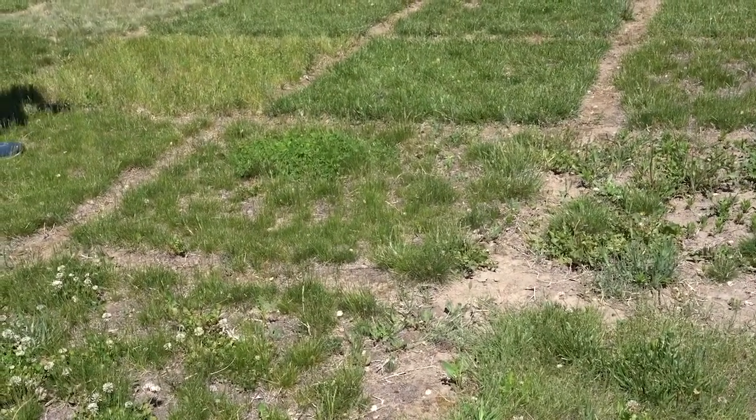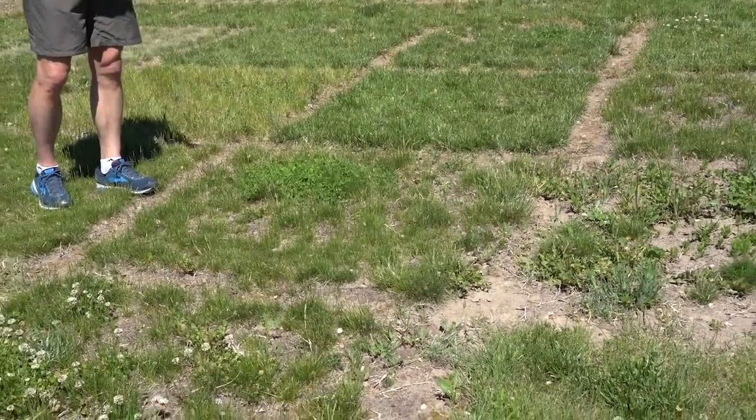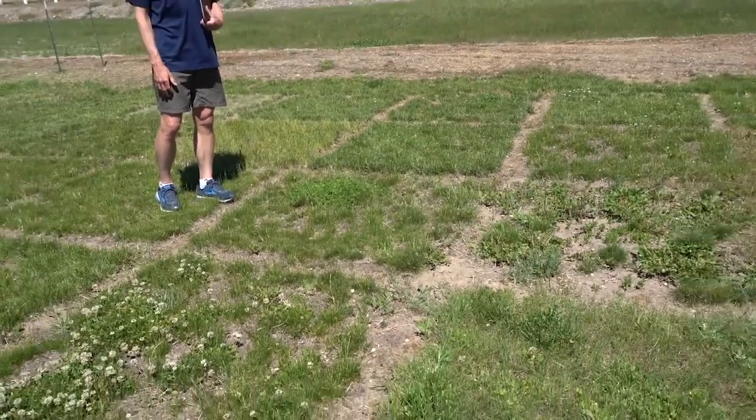But the fine fescues, these in front here, really have not survived well. They lose a lot of their stand, they get clumpy, and then as a result, they tend to have a lot of weeds coming in now.